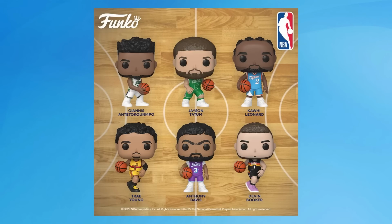Now next up, Funko did announce some brand new NBA pops, and just to let you guys know, I'm probably not going to pronounce a lot of these names right. I do not follow the NBA at all. First up, we do have Giannis, and not even going to attempt his last name because that... wow. Anyways, we also do have Jayson Tatum, Kawhi Leonard, Trae Young, Anthony Davis, and Devin Booker there.